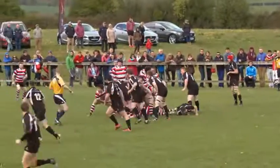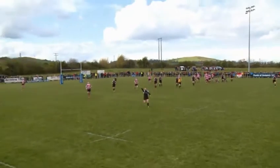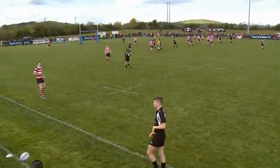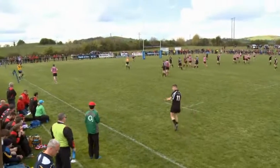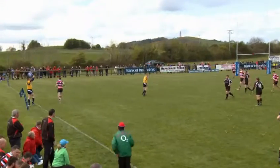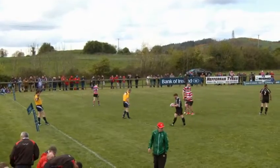The Enniscorthy pack arrived to set up the ruck. Back to Ivan Poole, whose kick is coming straight towards us. But it's straight in. It was taken back inside the 22, so we go back for the line out. So it's a chance for Kilkenny to get straight back into the game here. Yes, that was an uncharacteristic error there by Ivan Poole.